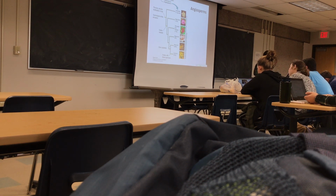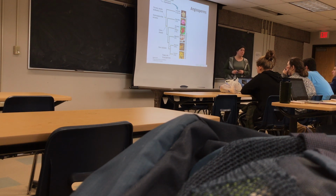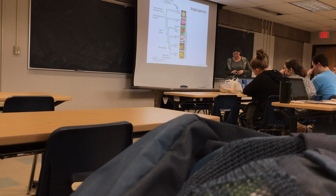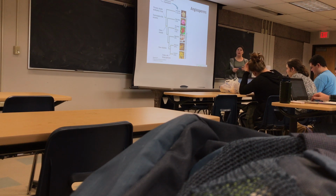Okay, so the angiosperms are the flowering plants. They are the most abundant group now. Remember that graph I showed you at the beginning? They have a huge number of angiosperms. Angiosperms have been extremely successful land plants, able to colonize all kinds of different habitats. So, for example, cactus is an angiosperm. Grasses are an angiosperm. All of these plants that have been successful at colonizing pretty harsh environments are these angiosperms.